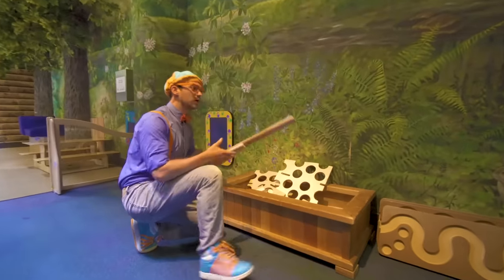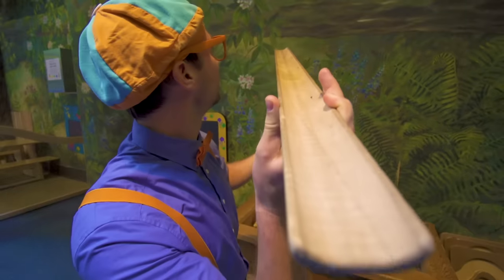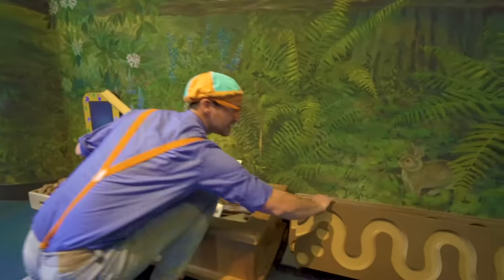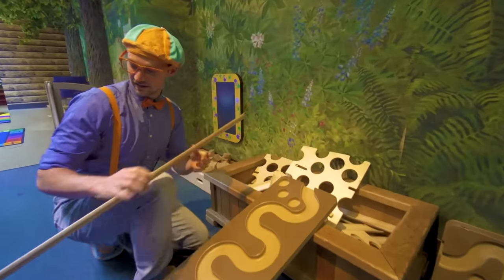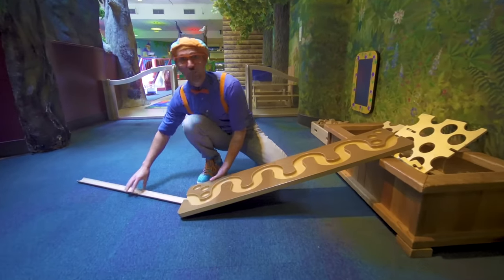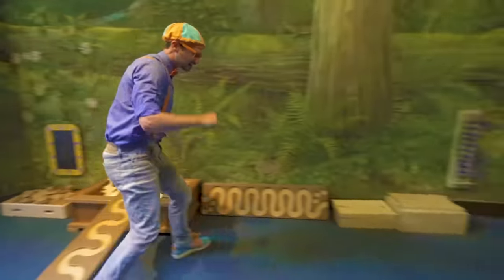It's a bunch of wood things. Oh, it kind of looks like a trough. See? Hey, I have an idea. What if we took these things like this, and then like this, and we rolled a ball down it? Yeah. Hey, here's some balls over here.